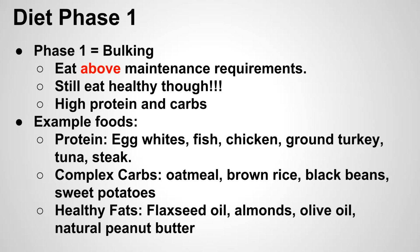All right. So some example foods, just real quick. We're going to break it down into three categories: protein, carbs, and fats. And for protein, pretty much any lean meat. Egg whites are a great cheap option. Having a couple egg whites every morning for breakfast is a great way to get an extra 20, 30 grams of protein. Again, fish, chicken, ground turkey, tuna steak, all great options, and they give you some variety.